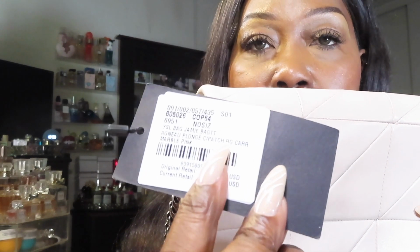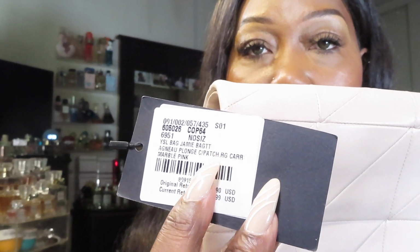Like right here, I believe. I can't see it in the viewfinder, but that's the name of it. It's really cute. The leather feels amazing on this. I can't wait to carry it.